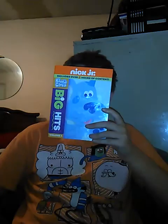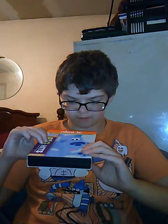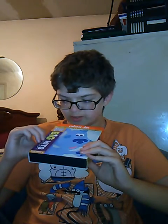A few days ago, which was on July 1st, I believe, I'm not sure. But on July 1st, I went to Walmart and I got Blue's Clues Biggest Hits Volume 1. Includes over 8 hours of content. So here's the front, the spine, the outer spine, and the back.